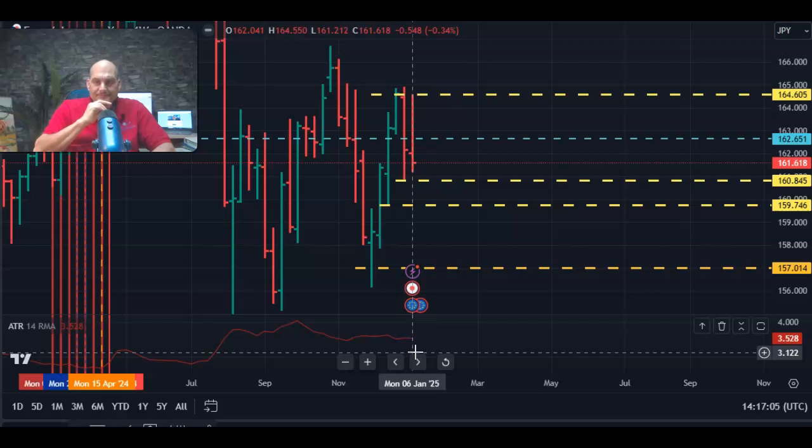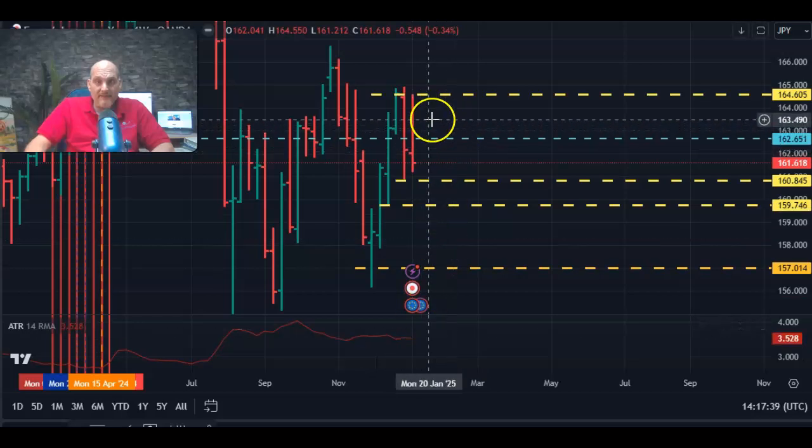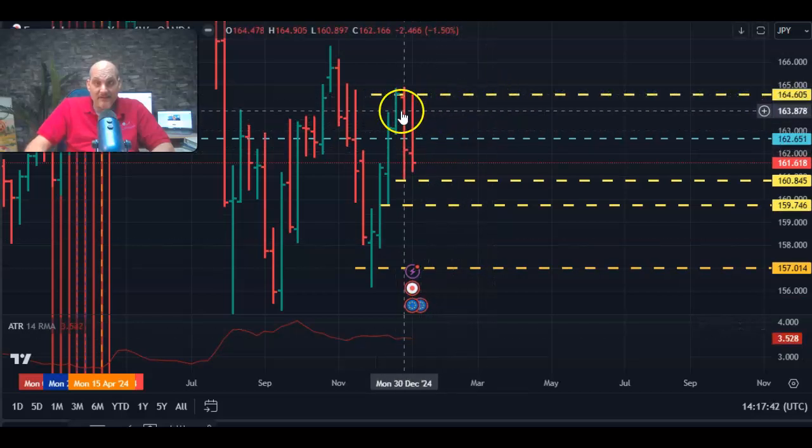But so we got a break of 160.84 would open up saying it's bearish, and we got a potential to go down to 158, 157 the figure. If 157 the figure goes, we're looking back at 155.60. So now on the upside, because this market goes both ways, the only way that it shows any type of recovery is a break above 162.65. And then we got 164.60, which actually happens to be the top of the inside bar, which is cool.